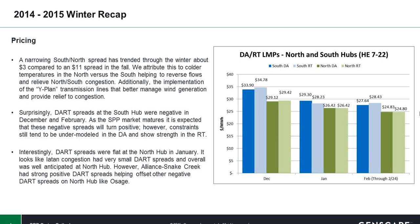We still continue to see negative DART spreads. Looking at South Hub, December and February, we continue to see those negative DART spreads. We anticipate that this is still a function of a relatively new market, that as SPP continues to mature, this will start to go away.